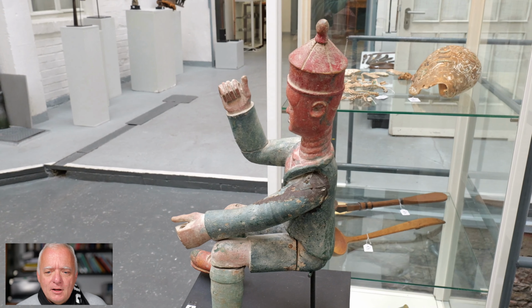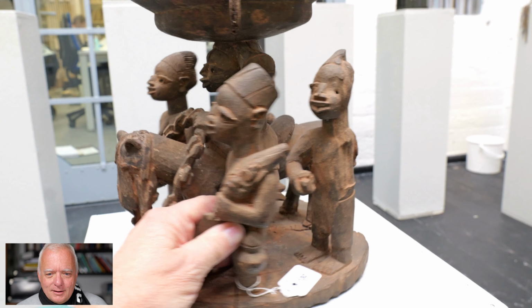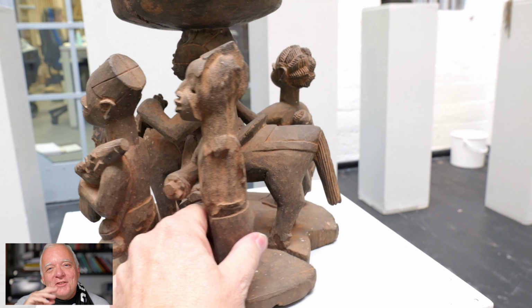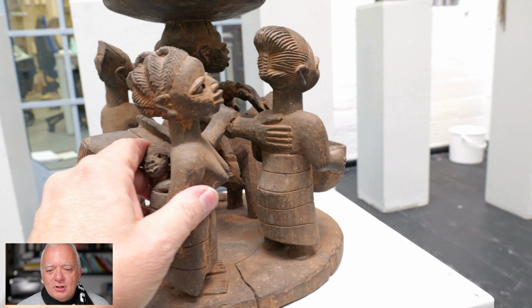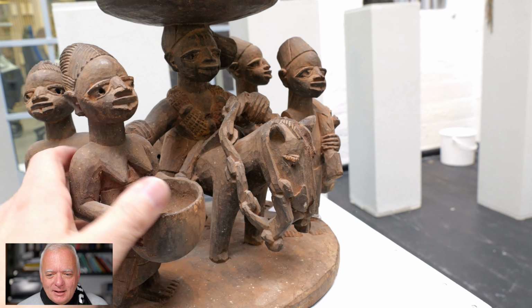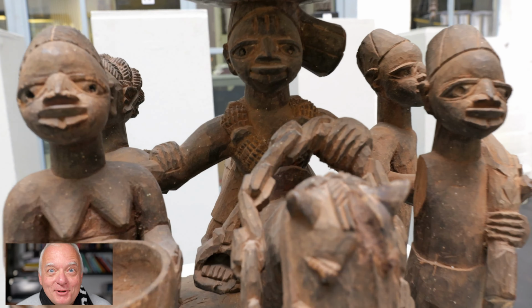And here's a very well-made Yoruba thing. It's good, mate. It's very nicely done. You see these details. I know that Yoruba isn't so up to date at the moment, but this is good. Point. That's it. And if you like this kind of stuff, yeah, have a look at the catalog.